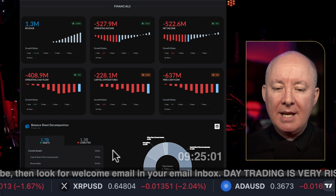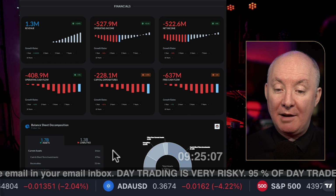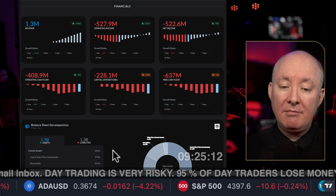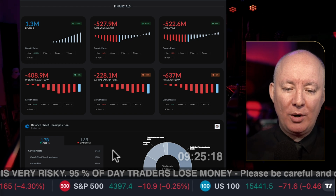Operating income is down 527.9 million. Net income's down 522 million. So we're losing money. We're bringing in hardly anything, and we're spending a lot of money as well. Cash flow down 408.9 million.